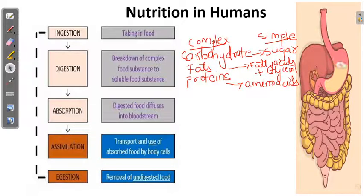Just imagine you take in pizza from your mouth, you digest it in your stomach, right? But how is this pizza giving you energy to your hands, to your legs, all over the body? Can you imagine how it is being done? It is by the process of absorption, which is the third step of nutrition.